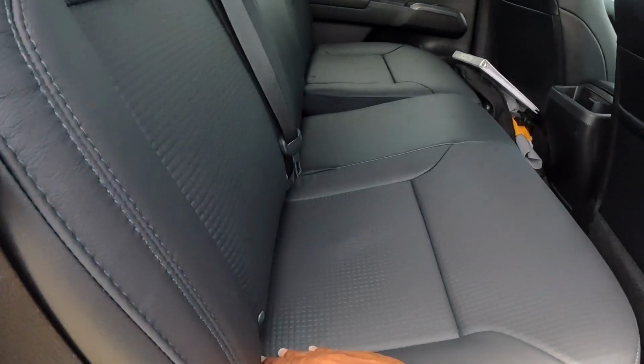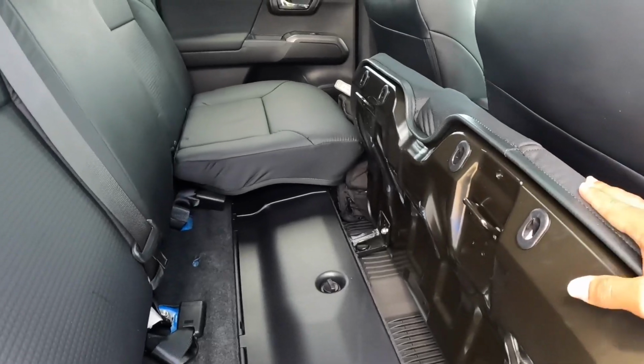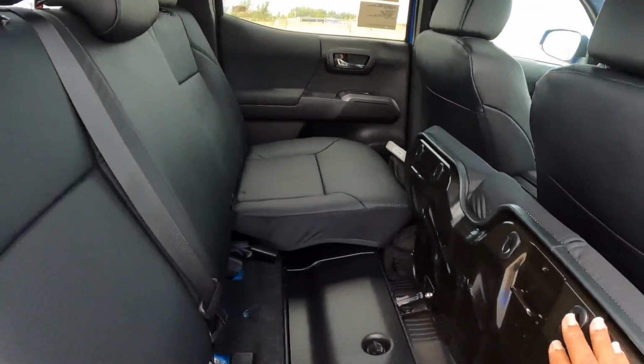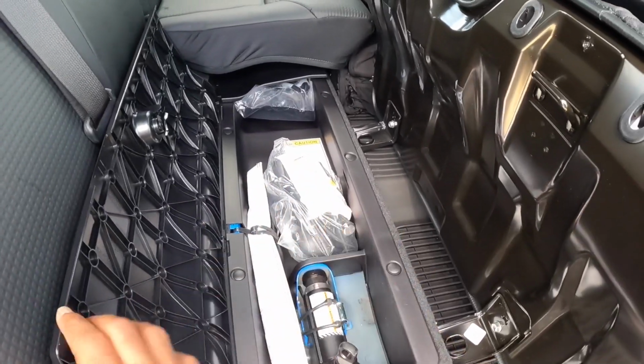These seats can also lift up if you would like. Just stick your fingers underneath there. It folds up like this, and you can also create a flat load floor. Just remove the headrest here and fold down the seats here to create a flat load floor. And lifting this up, it does reveal some storage compartments here.